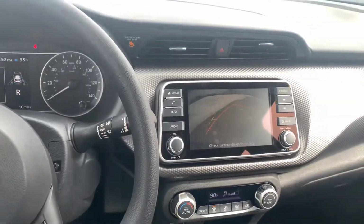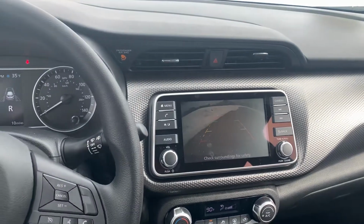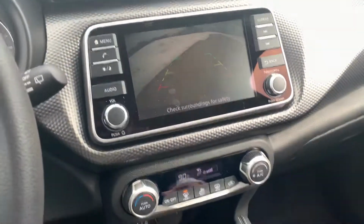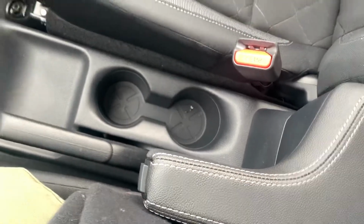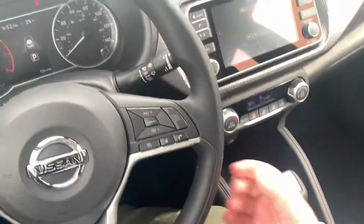So you'll see as I turn the wheel, that follows, and then disappears when you are centered on. Pretty smart there, huh? Just taking a peek down, you got your cup holders, your parking brake, and your armrest that sticks out a little bit. Makes it nice and convenient for you to get your arm down on here and still be able to comfortably reach the steering wheel.